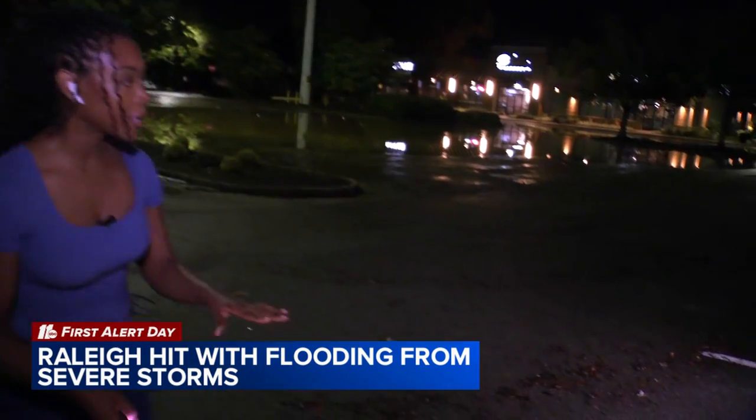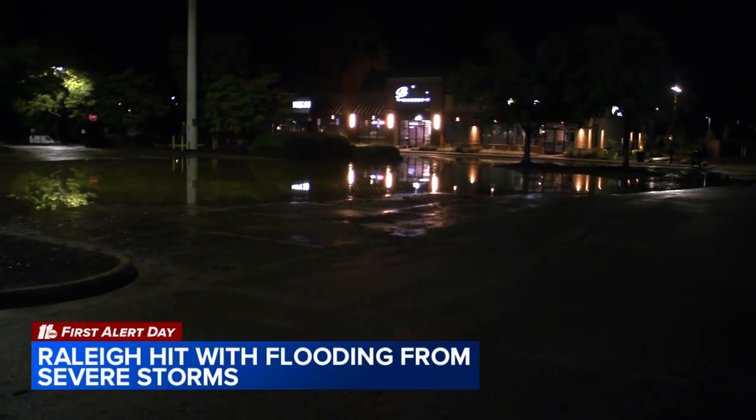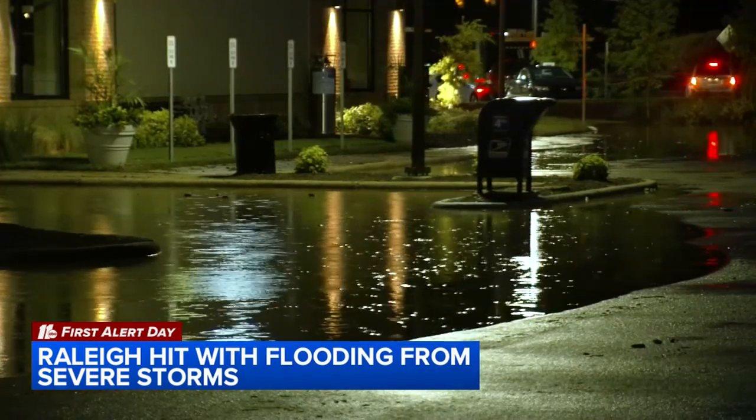So yeah, we're at that shopping center just off of Lake Boone Trail. That area received a lot of flash flooding throughout the afternoon and early evening. But I want to show you here in this parking lot, you can see where the water was. You can see how this mulch has washed up, and you can see it now receding back down towards that restaurant there.